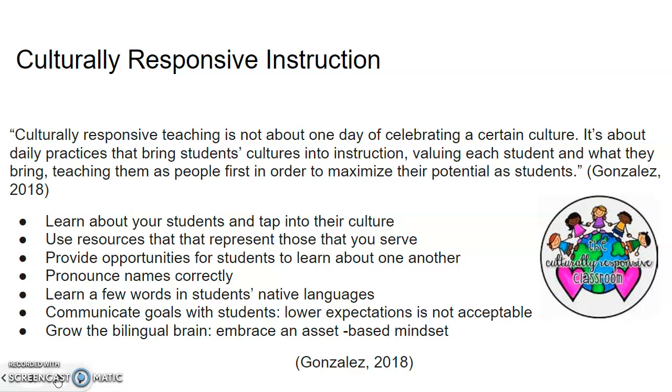So some ways that we could go about incorporating culturally responsive instruction into our daily classroom could be to just learn about your students and tap into their culture. Ask them questions, have conversations with them, be curious about who they are. We can use resources that represent the students that we serve. We can provide opportunities for students to learn with one another. So, we can model asking questions and getting to know our students and teach our students how to do that with one another as well.